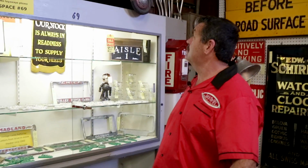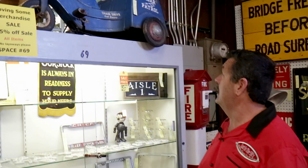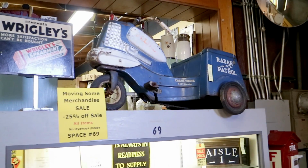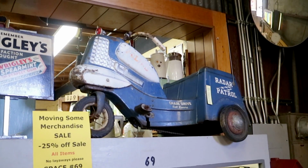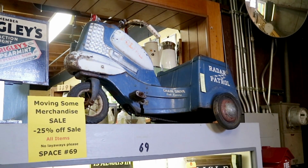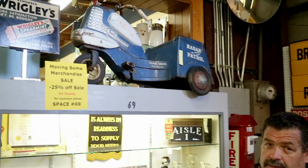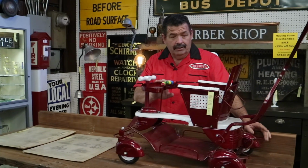Okay guys, this is an interesting little pedal car up here, the Radar Patrol. It's the Trike, circa 1950s, and on sale today at 475 US, which is going to be probably closer to 600 Aussie plus shipping.